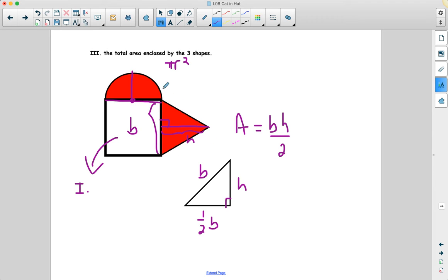And now we need to find the area of this triangle. The formula for the area of a triangle is base times height divided by 2. So I'm looking at, I'm going to highlight that, going around there in yellow. And I've just kind of brought that over here.